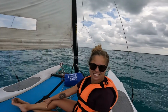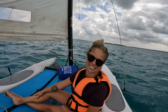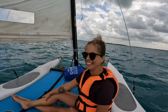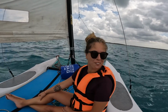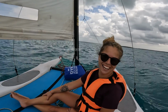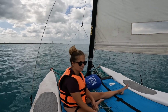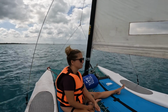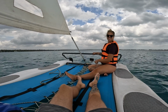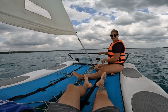So, we're sailing. We're sailing! This is my first time dinghy sailing. Steve did it as a child, but I've never been on one and definitely not on a catamaran like this, so first time for everything, but we're off and it seems to work. So, we lost our wind a wee bit. El Capitan Vendula, dinghy sailing on a little Hobie Cat. What do you think, honey?